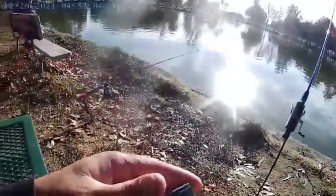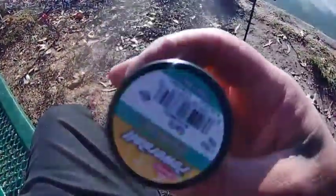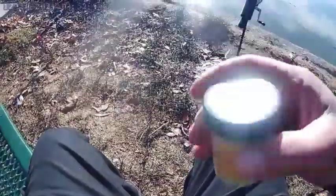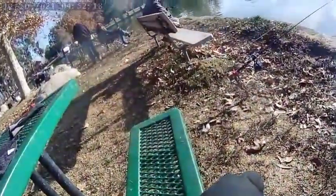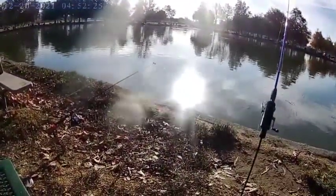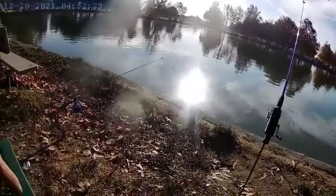Got three on the board. Once again, it's this garlic, the lime green, avocado green actually. Going about 110 and 115 feet out. They're just snagging them. So if you come out here to Rancho Jurupa, try the garlic, the power bait garlic, or the corn, or the pumpkin, I believe.